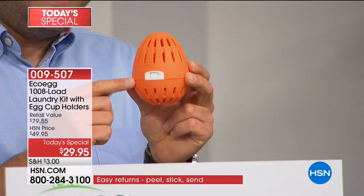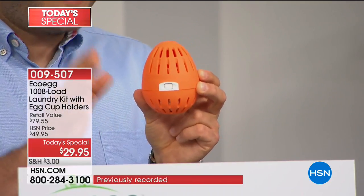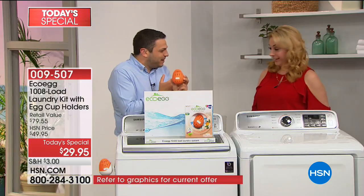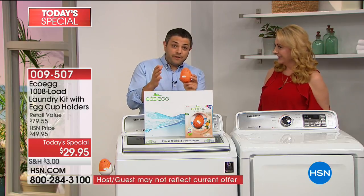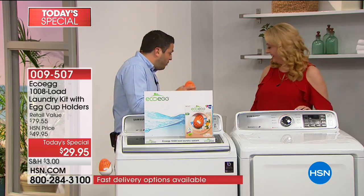Now, it's independently, clinically proven to work just as well as regular detergent, so you won't notice the difference, except this kit is going to last for 1,008 loads. I always say that twice because it's such a big number, right? Amazing. 1,008 loads. For the average family, that's 5 years worth of detergent. So imagine not having to buy laundry detergent for the next 5 years. And it really works. Let me show you.